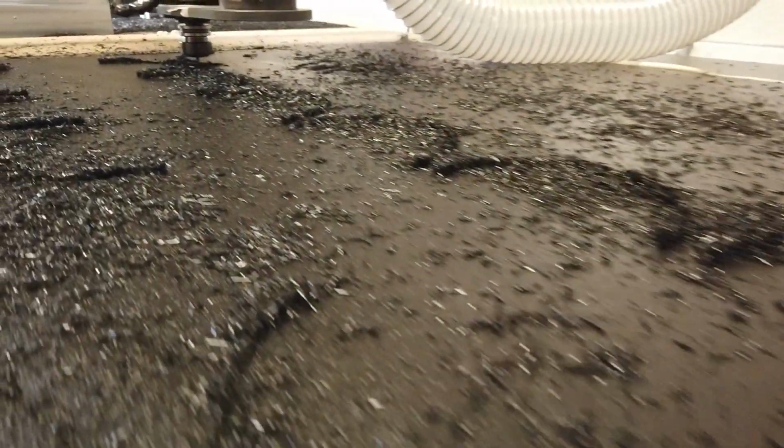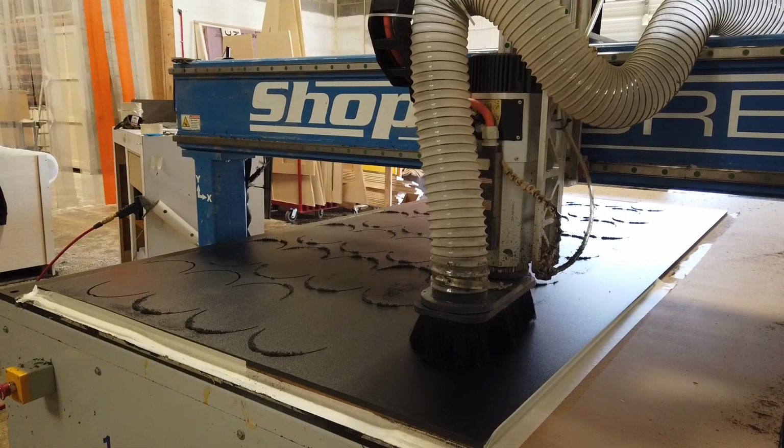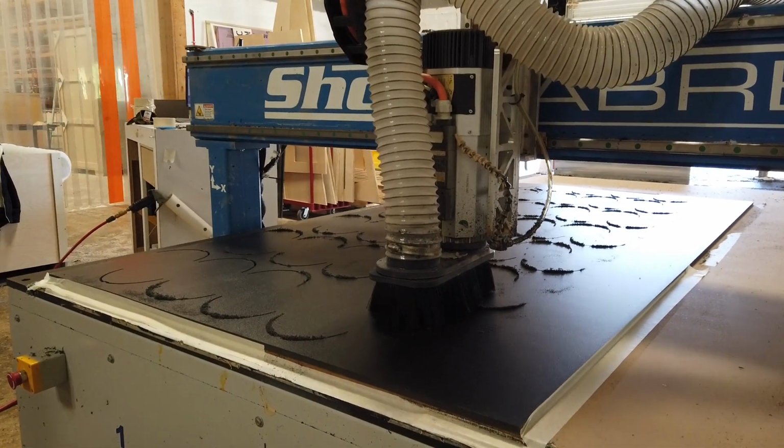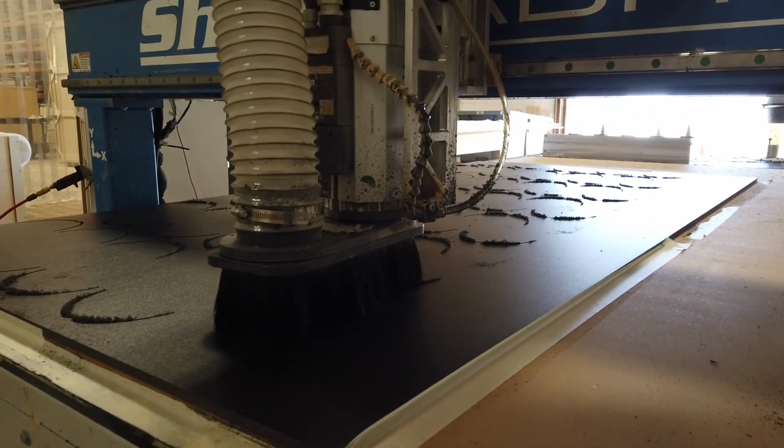What kind of demand are we putting on our machine now? We always threw the kitchen sink at it before. Wood, aluminum, acrylics, composites, 3D foam carving, you name it. We throw it at this machine on a daily basis.